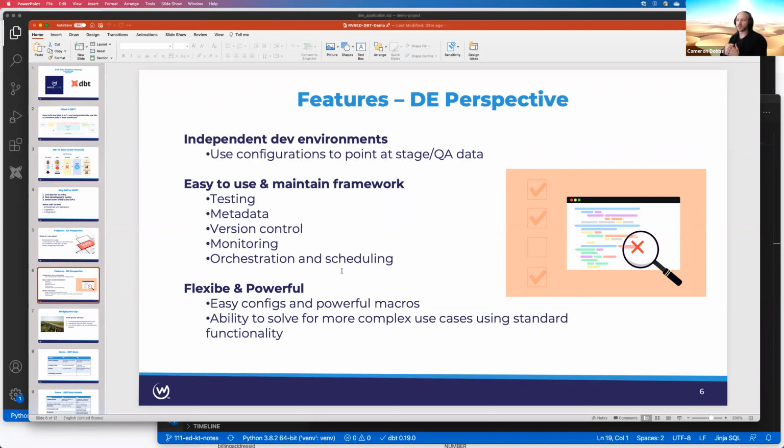And that is just a joy from someone that's had to work in shared environments before in the past, thinking SSIS and SQL Server. It's always been a challenge. And even setting up independent environments within those older tools or more established tools has always been a challenge as well. So that's a big win for us.